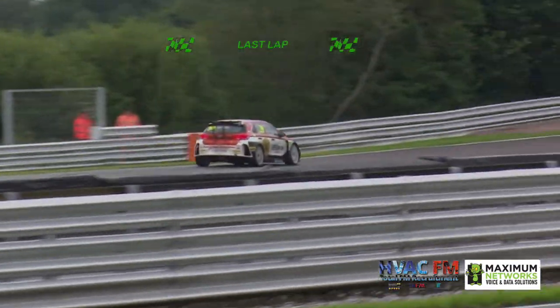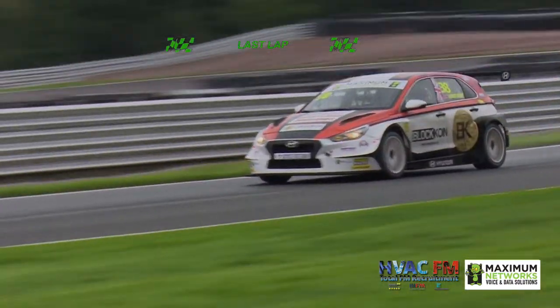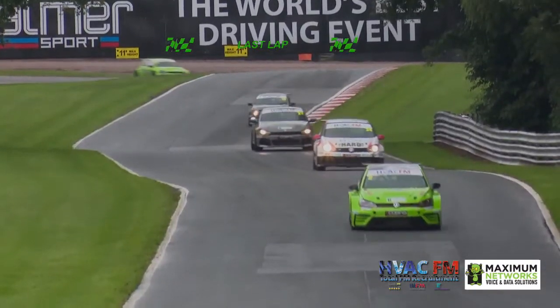Remember that NGTC Civic of Henry Neal, maybe that's chewed up its front tyres a bit more than the TCR cars. Maybe that's something that Bryn Lucas can ask the drivers after the race, whether or not there was a difference there between the NGTC and TCR cars tyre wear wise.